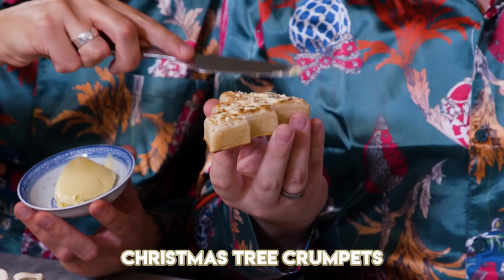Now you need enough butter so that it soaks through, don't you? So I need it dripping on my hands. No spoilers. They are crumpet flavoured. They are Christmas tree shaped. So use the spread. There's two things we're looking at here.